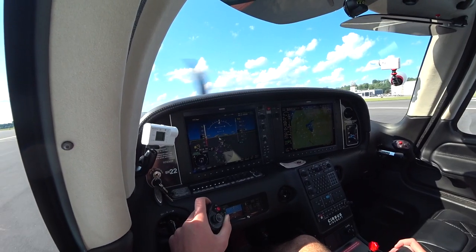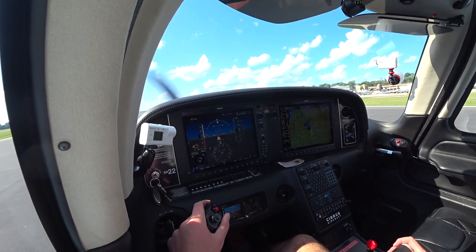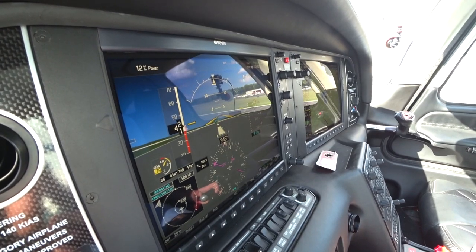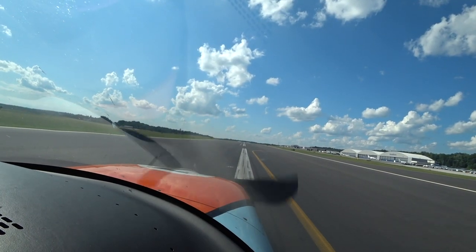Zero Golf Tango, turn left, taxiway Fox, contact ground. Fox over to ground, Zero Golf Tango. We still got the touch, fellas, in the piston. We still got the touch.